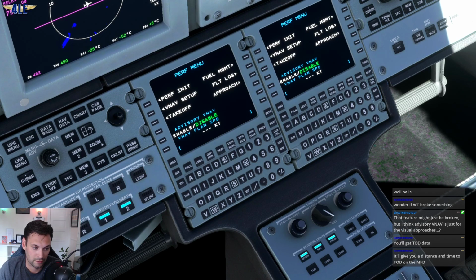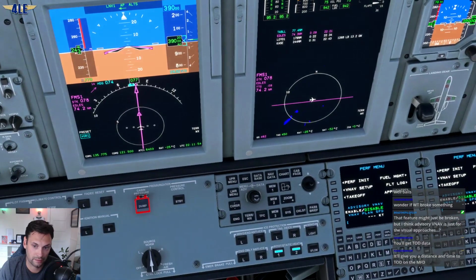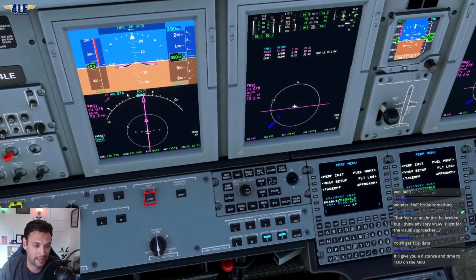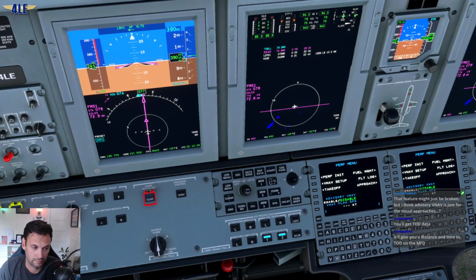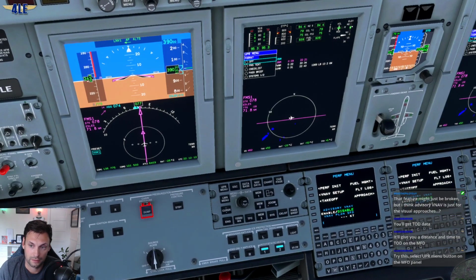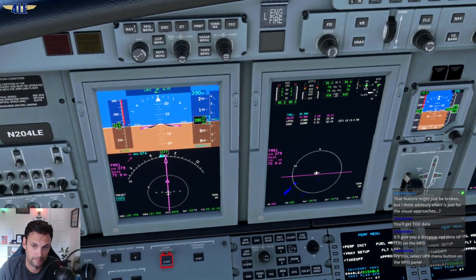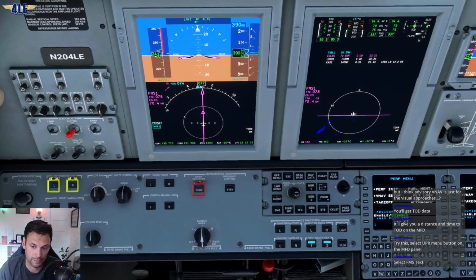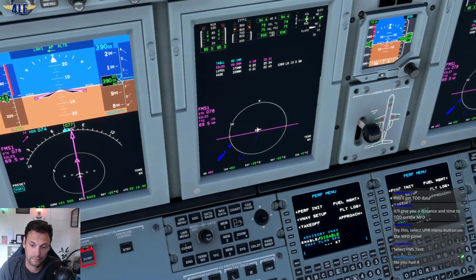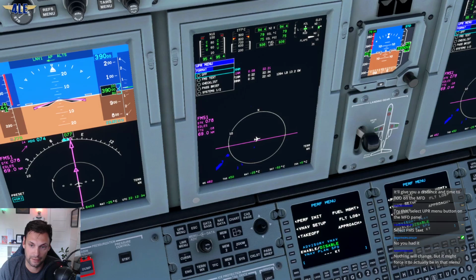Key not active, huh? It'll give you a distance and time TOD on the MFD. So if I enable that, then the MFD will show top of descent somewhere and it'll pop up. Will that prevent it from actually working? Upper menu, select MFD. Okay, upper menu. Is it the wrong upper menu? Which upper menu? Oh yeah, I've got that. FMS text I have in there. I actually took off with that set up.